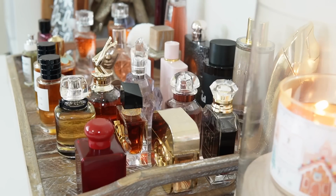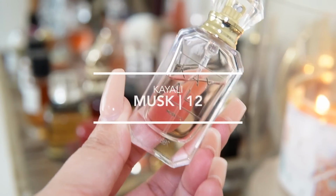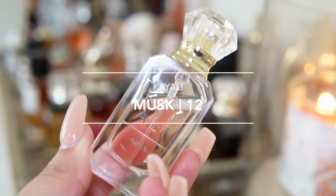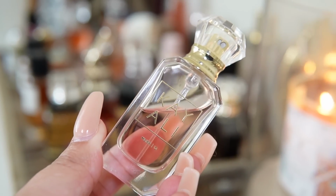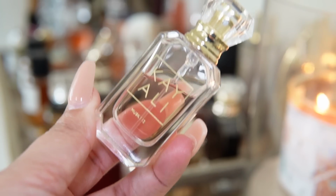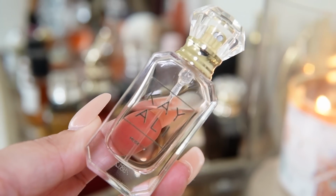Next, I'm going to be adding these mini sizes just to kind of get my thoughts on them and see how I feel about them. So I'm going to be finishing off Kayali Musk, which was not bad at all, but it's not one that I would get in a full size. But if you don't have any musky fragrances, this is a great option. I just have too many that kind of smell like this, so I'm going to finish this off.